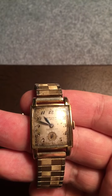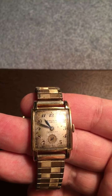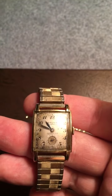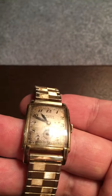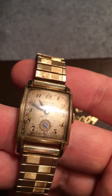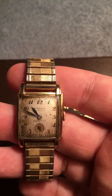You can see the second hand down there moving. Still works. And it doesn't keep time the best. It really probably needs to be serviced, but I'm not going to mess with it. You can still see coal dust under the crystal here. But I mean, this watch has seen so much, I'm sure.